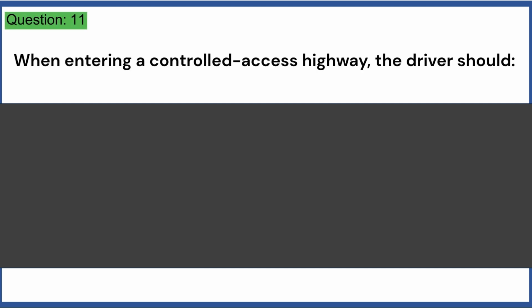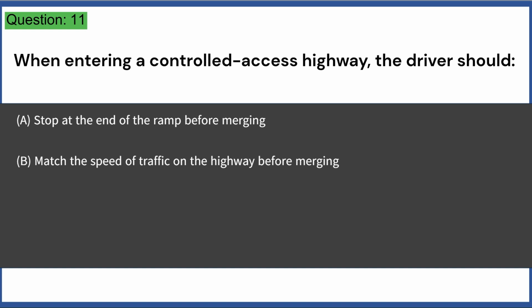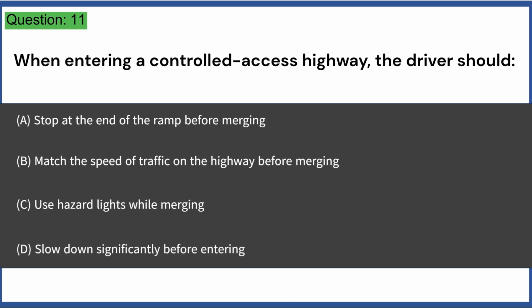When entering a controlled access highway, the driver should: A. Stop at the end of the ramp before merging. B. Match the speed of traffic on the highway before merging. C. Use hazard lights while merging. D. Slow down significantly before entering.